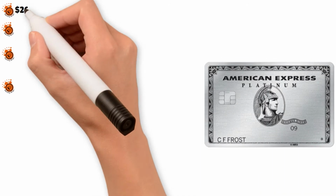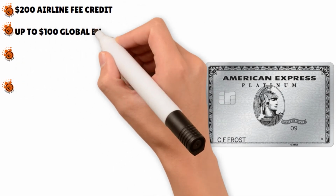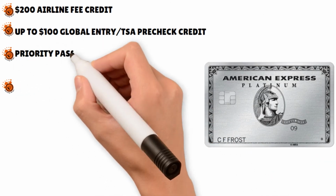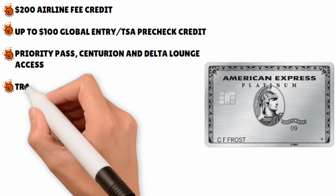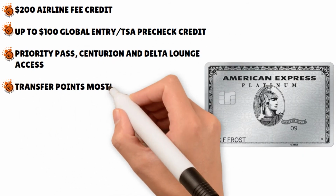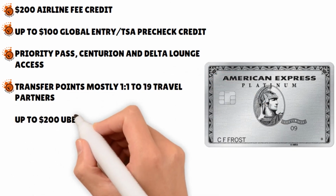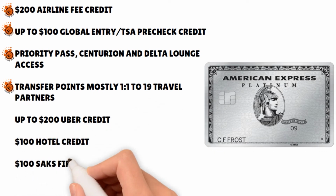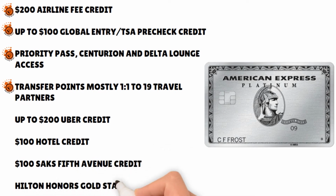And the American Express, here are the benefits. So you have $200 airline fee credits, up to a $100 Global Entry TSA PreCheck credit. You have Priority Pass, Centurion, and Delta lounge access. And if you know how beautiful, how gorgeous the Centurion lounges are, then you know that they're really worth it. You can transfer points mostly one-to-one to 19 travel partners, up to $200 Uber credits, $100 hotel credits, and a $100 Saks Fifth Avenue credit. And you also have the Hilton Honors Gold status.